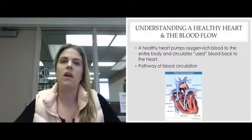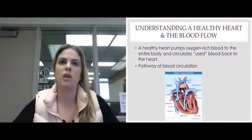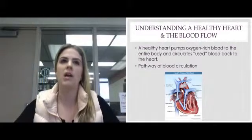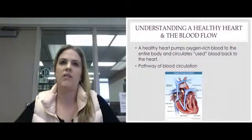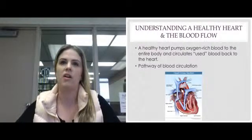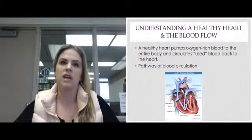The pathway of the blood circulation is that the right side of the heart pumps blood to the lungs, while the left side pumps blood to the rest of the body. Low-oxygen blood from the body enters the right atrium through the vena cava. It then flows into the right ventricle, where it is pumped to the lungs through the pulmonary artery. In the lungs, oxygen is loaded onto red blood cells and returned to the left atrium of the heart via the pulmonary artery. Blood then flows into the left ventricle, where it is pumped to the organs and tissues of the body.